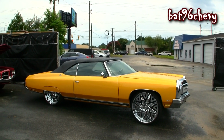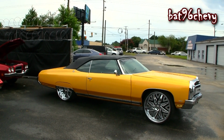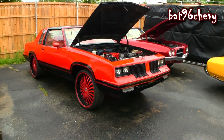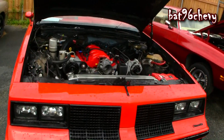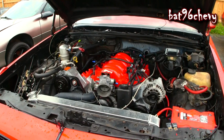But put some Forgis on it and got it sitting low in the back now. Got crazy music in it. Make sure I get a video of that. Here go a couple cars that they dropped some LSs in. So they're working on them, you know what I'm saying? LS1 and the colors, getting it right slowly.